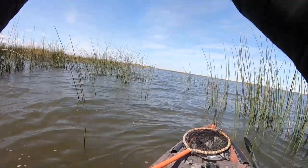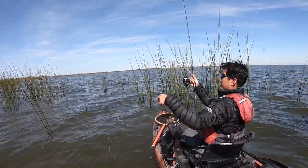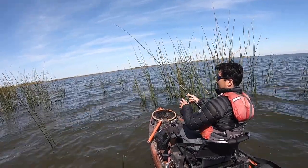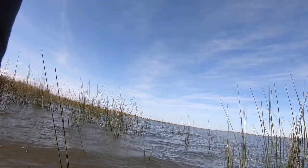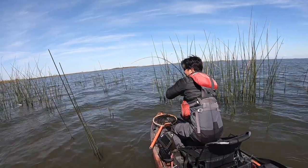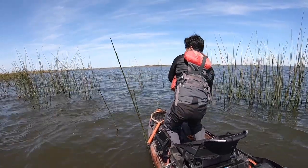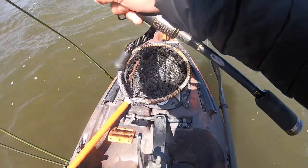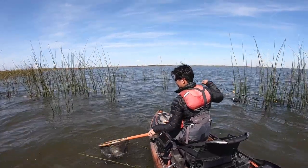Way back there. Yep. Pay off that cast. It did. You gotta go where no one goes before. Some of these casts, you know? You gotta go where they're not casting. Oh, that's a big one. That's a big one. Way up in there. Woohoo!